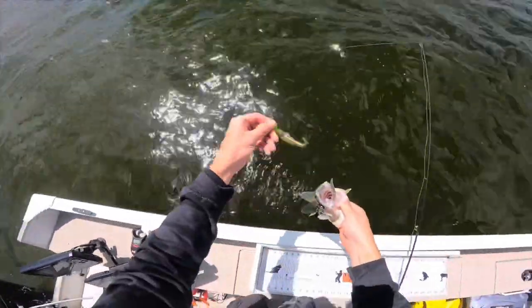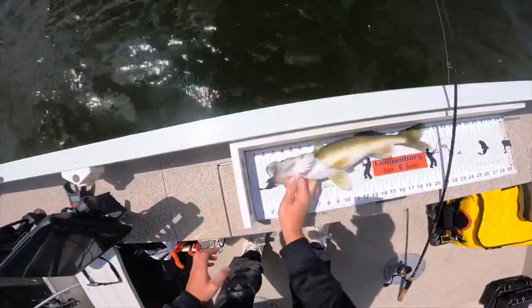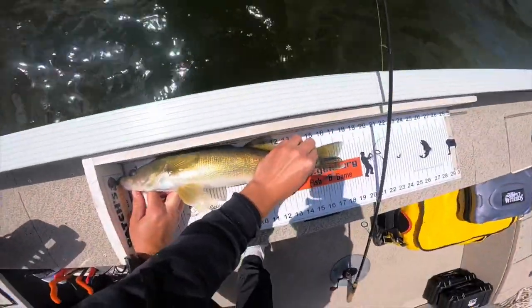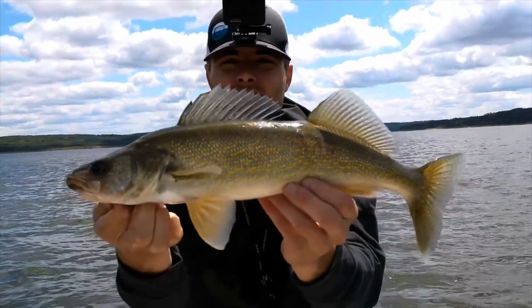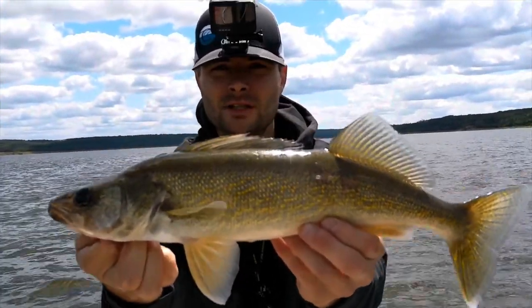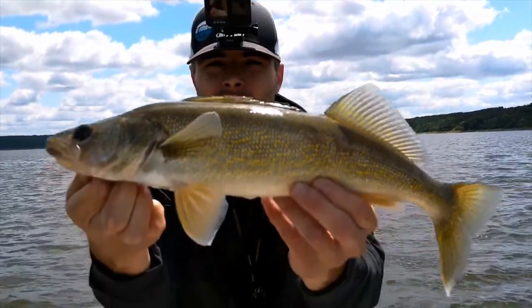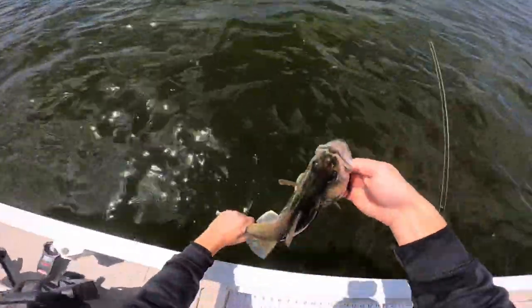Smeltonator with the gold Z-Man, pulled on the tail first. And where's my board? Yeah, too big. 18 incher. There we go. Now they're both the same size, 18 incher. Biting that Z-Man and Smeltonator jig, just dragging it slow, casting it, then dragging it slow along the bottom, just popping it. Yeah, let's get you back. Quick.